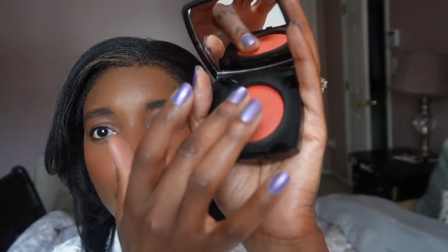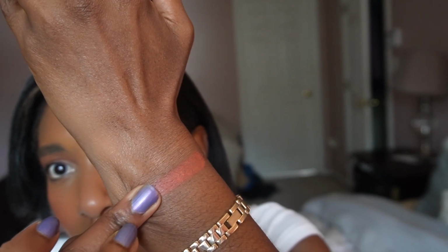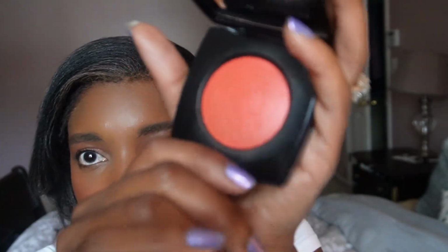So I do have it on my cheeks now. So here's a closer look, and I will swatch it right in front of you. So the feel, when you feel it, it feels creamy. Not like wet and creamy, but like it does have this softness to it. And then once you apply it, once you swatch it, it does apply as a powder. So it feels creamy in the pan, like soft, but not, like I said, wet. You're not gonna make an indent or print with your finger, so it's not that kind of thing.